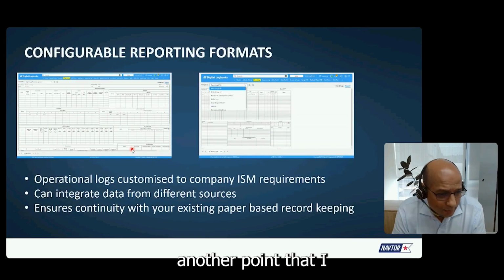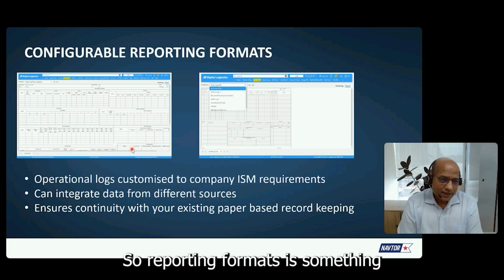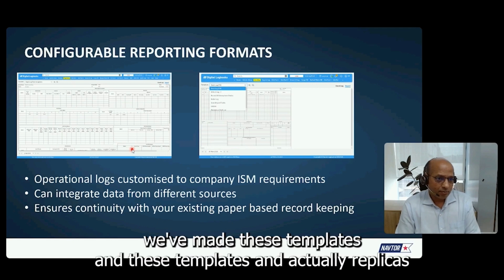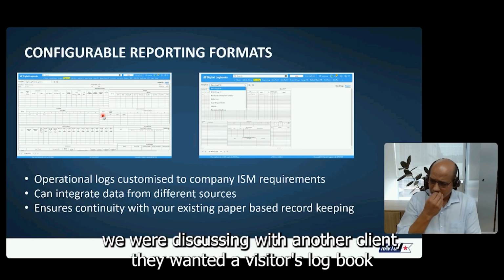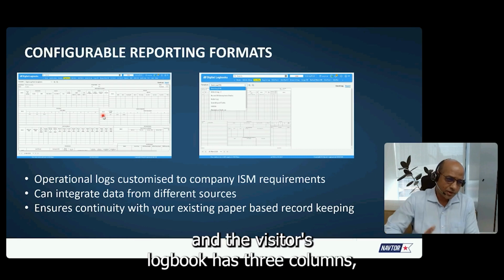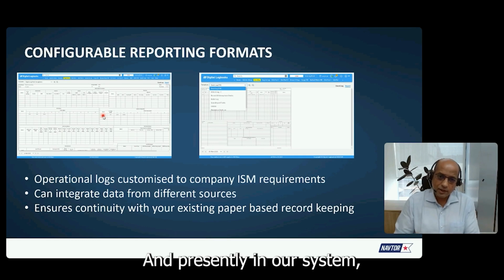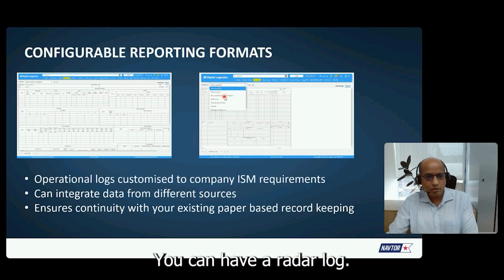So another point that I wanted to touch upon was reporting formats. Reporting formats vary a lot across companies. So what we've done is we've made these templates, and these templates are actual replicas of how your logbook or your report is. Recently we were discussing with another client, they wanted a visitor's logbook, and the visitor's logbook has 3 columns. But do you need a form for that, or can you incorporate it as a logbook? Presently in our system, we can bring it in as a logbook, and you would have one of these as these selections. You could have a radar log.